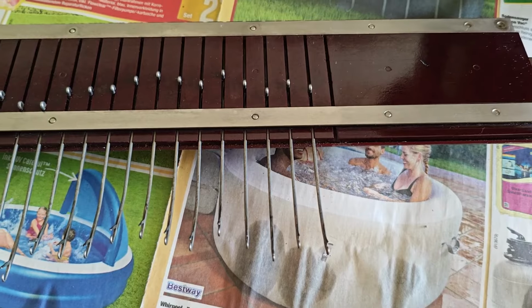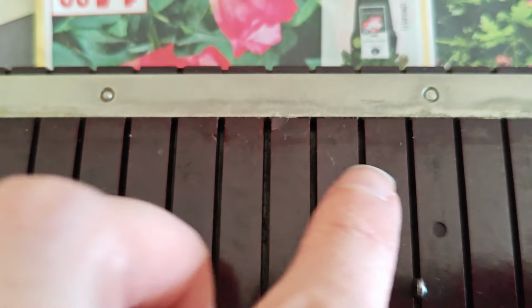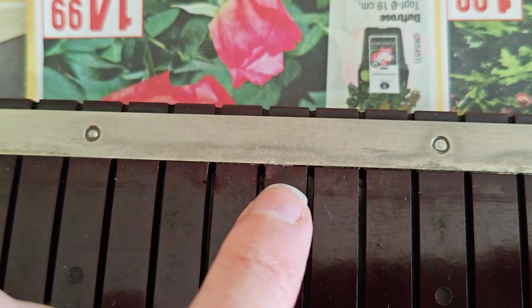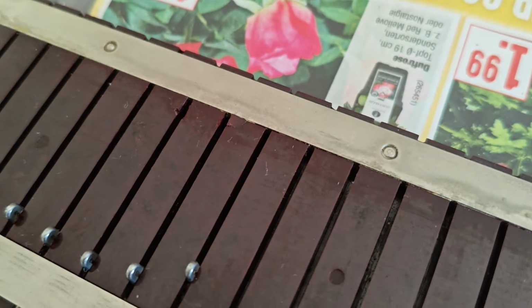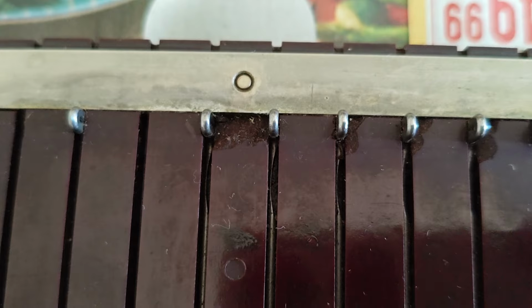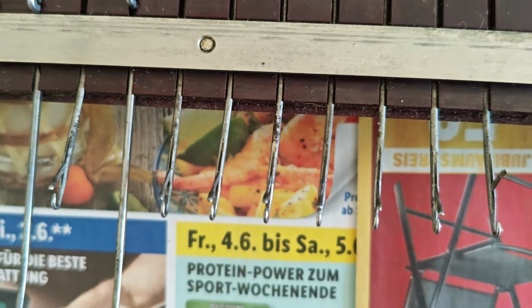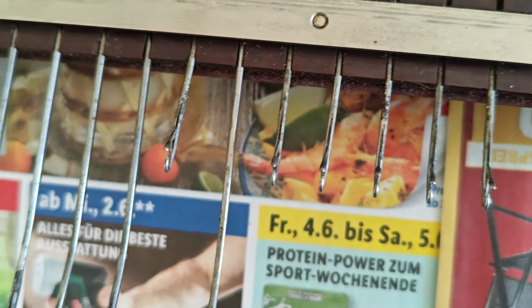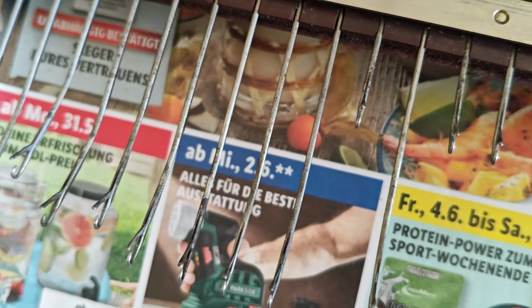Here we are again, but this time cleaning the ribber. But I've just noticed it is actually damaged. I really hope this doesn't affect it working, because it's also damaged here. This is making me very nervous. The needles are also really dirty, so I don't think I'll be doing any ribbing anytime soon.